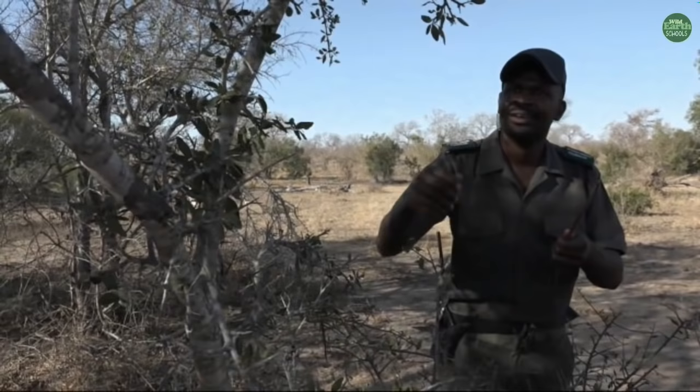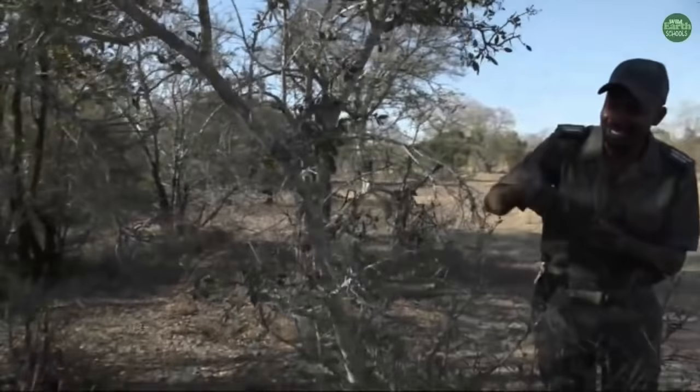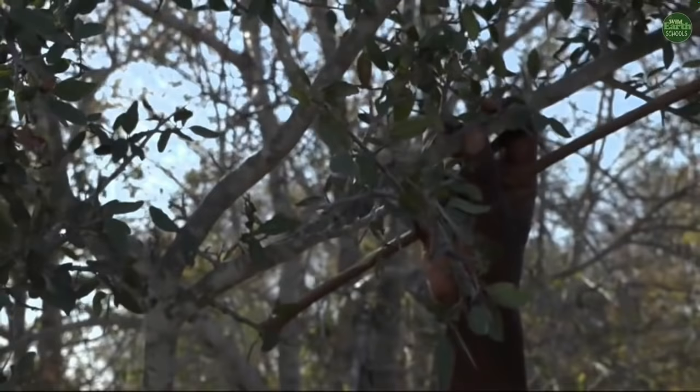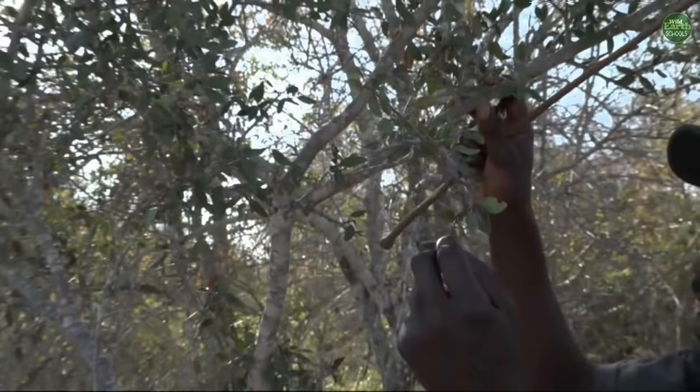I have got one of the very famous trees here in southern Africa. It is called the Tamboti tree. I just want to check something here, because I can see that a lot of these trees are already dropping their leaves, but this one still has quite a lot of green leaves. This is one of the trees people are not allowed to harvest the wood from for braai purposes.